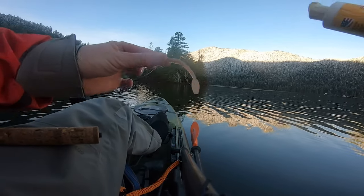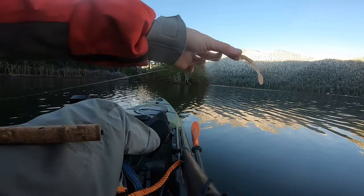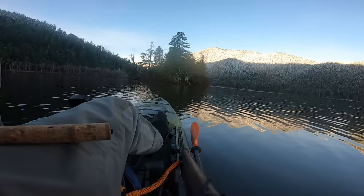Another big brown. Okay, I'm getting out of the kayak here. It's like 2-3 foot deep water here, so I'm good. All right, once again, this is a bait legal lake, so I'm gonna put a little dab, maybe a little bit more than a dab of scent on that, get it all over my kayak too, so that's nice and scented up.